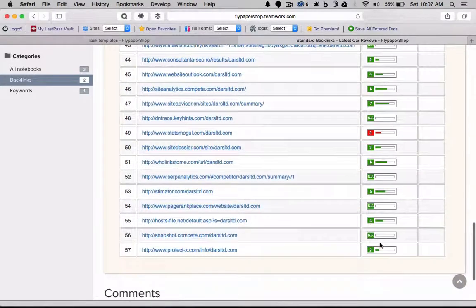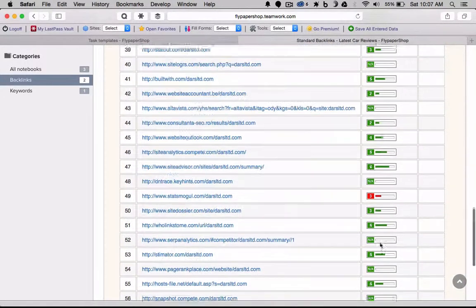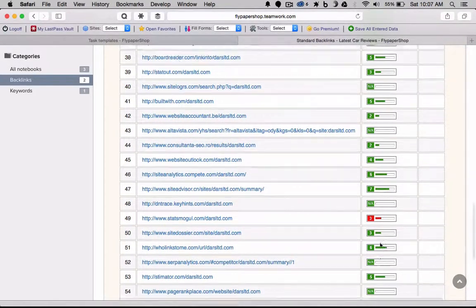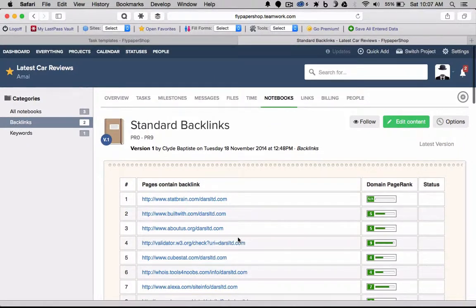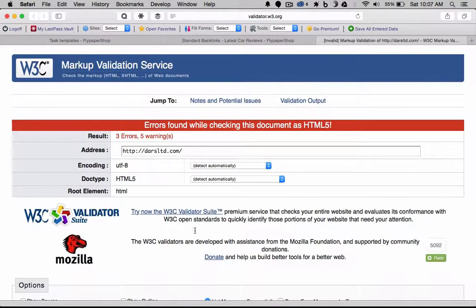Now, the general backlinks are free, and they rank from anywhere from 0 to 9, but not a whole lot of 9s in it. Okay, I think it's probably maybe about 1 or 2 9s in it. And you see here, here's a 9. I'll just click that, and you can verify the backlink that it reports right back to your site. Okay, so that's that.